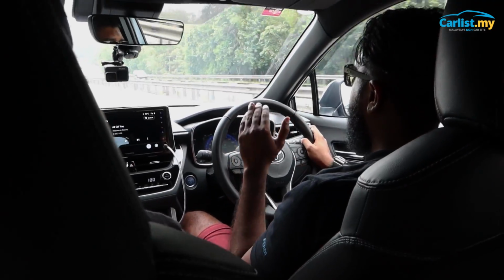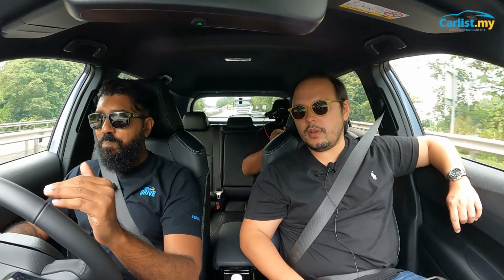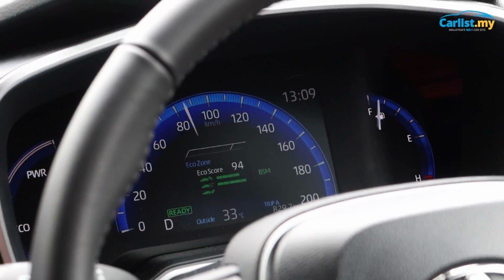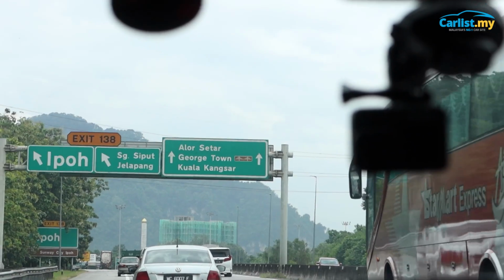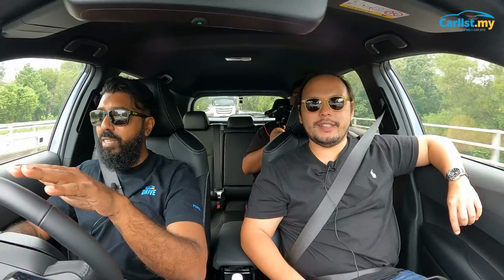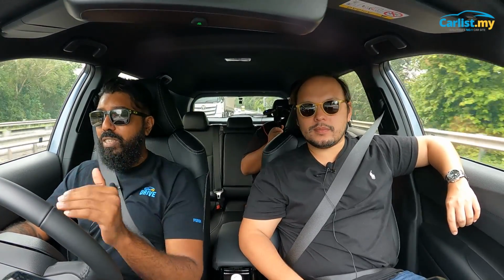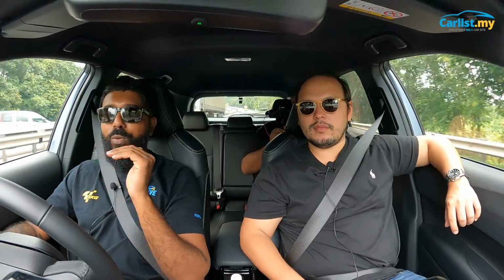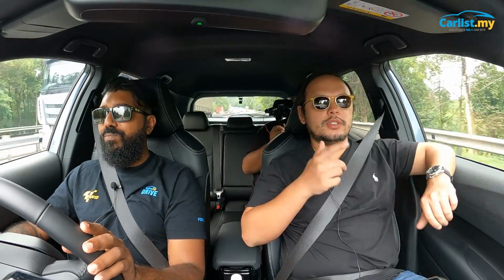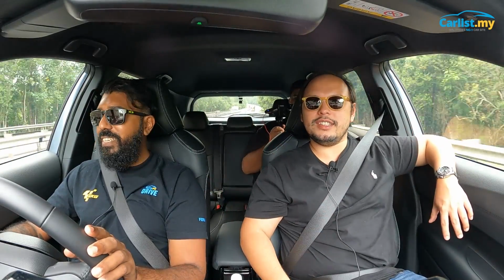So yeah, I'm still excited to see at what fuel level we reach Penang. Because I'm looking at the fuel gauge now. It's dropped, obviously. We are in Ipoh at the moment, so yes, it has dropped. But I'd be keen to see when we reach Penang where we are at. Yep, definitely. So we'll catch you in a few moments and give you an update of what's going on with the fuel situation.